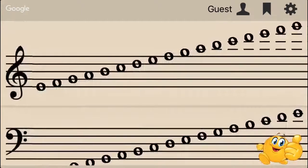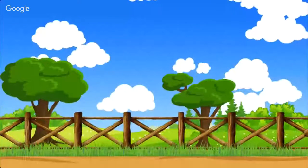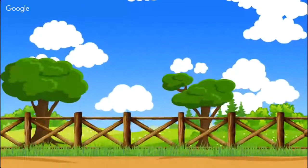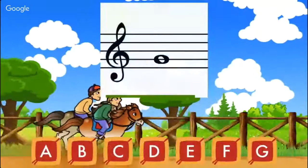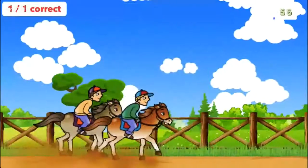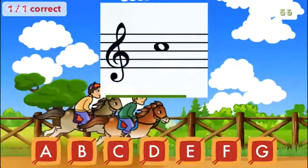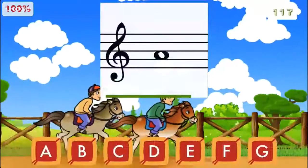But so I'll just choose, we'll give a nice little array of notes there. And let's just run through one race and then we can kind of talk about some of the particulars here. So right now I've got it in answer button mode. So you see I've got the letters at the bottom. If you prefer the letters to start with C and go C, D, E, F, G, A, B, that is an option as well.